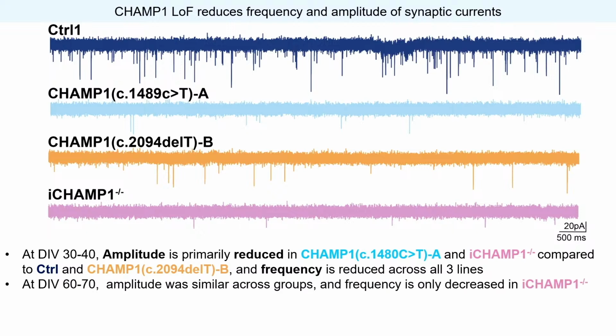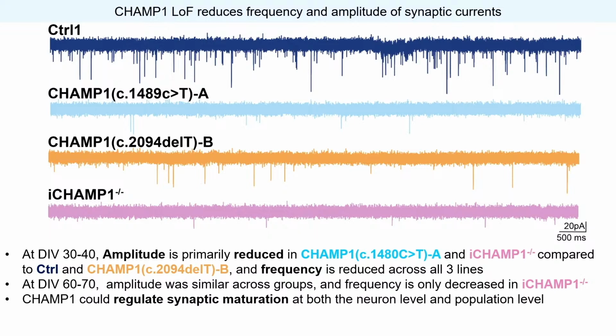What was interesting about this is it seemed to get better over time. So the amplitude of the synaptic currents at the second time point was more similar across groups, and the only change in frequency was in the CHAMP1 knockout. So taken together, there might be some role for CHAMP1 in regulating synaptic maturation, both at the individual neuron level and at the population level.